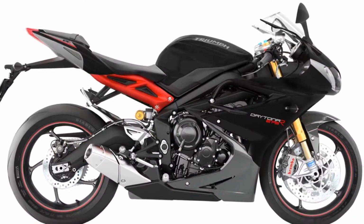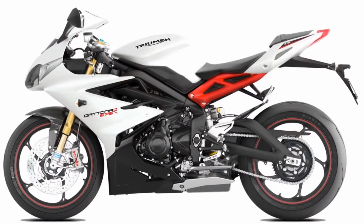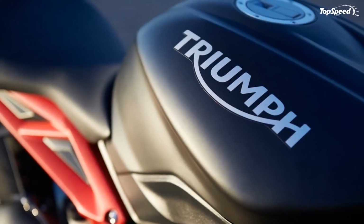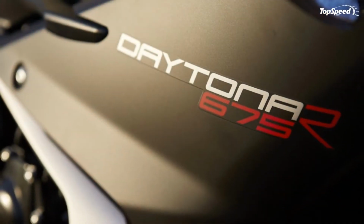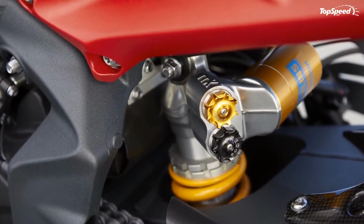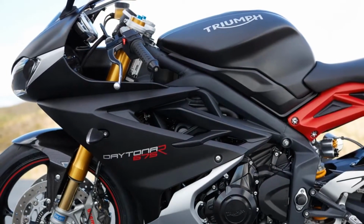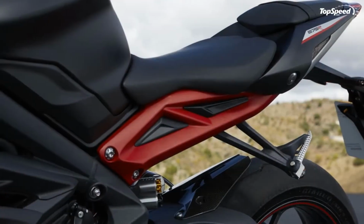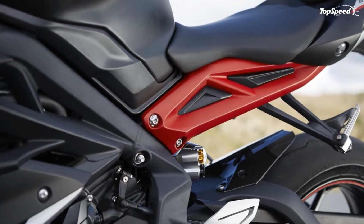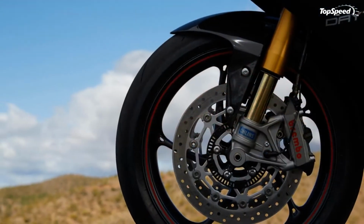As good as that is, the R takes it up a notch with a pair of 43mm USD Öhlins forks up front and an Öhlins TTX36 monoshock in back. Fork travel is greater than on the base at 4.72 inches, and the monoshock gives up a greater range as well with 5.23 inches of travel at the axle. Both ends of the R come with adjustable preload, compression and rebound damping.